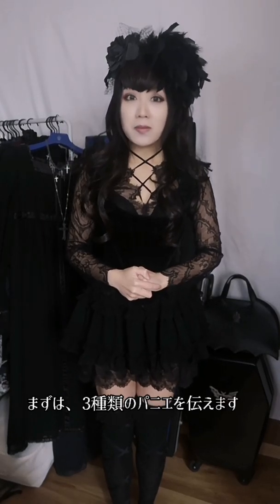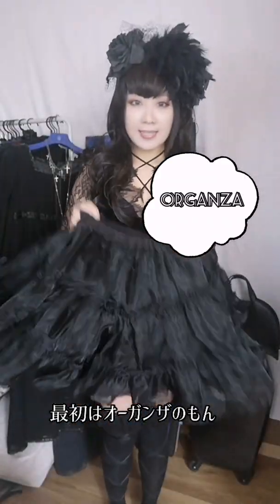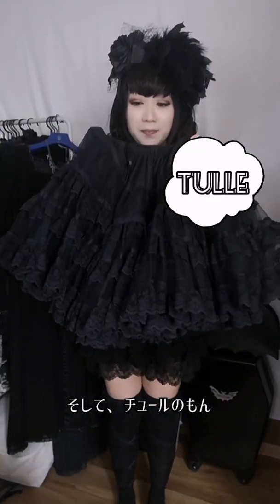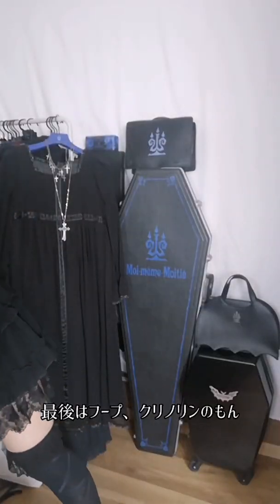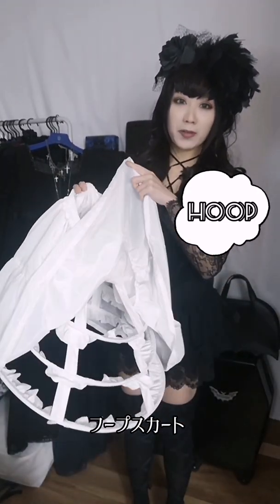Now to begin with, we will talk about three types of petticoats. First we have the organza ones. This is the organza one. We have the twill petticoats. This is the twill, so it's kind of like a netting. You can see clearly, yeah. And the third one comes very recently, the hoop skirt. So this is the one with hoops. These are the three main types of petticoats we have at the moment.